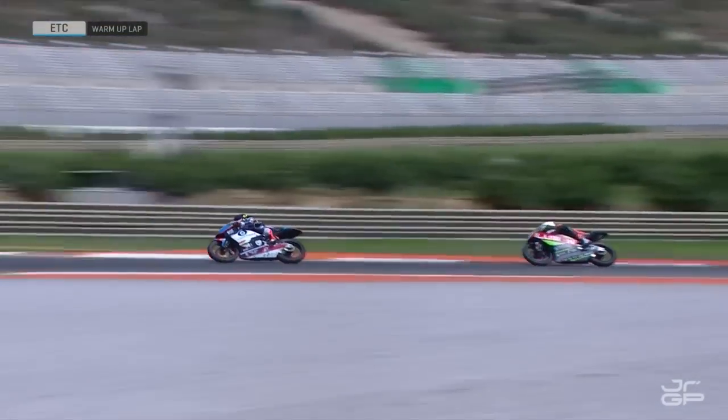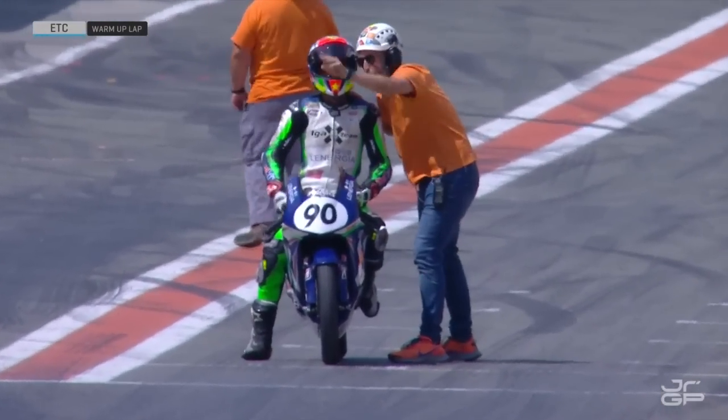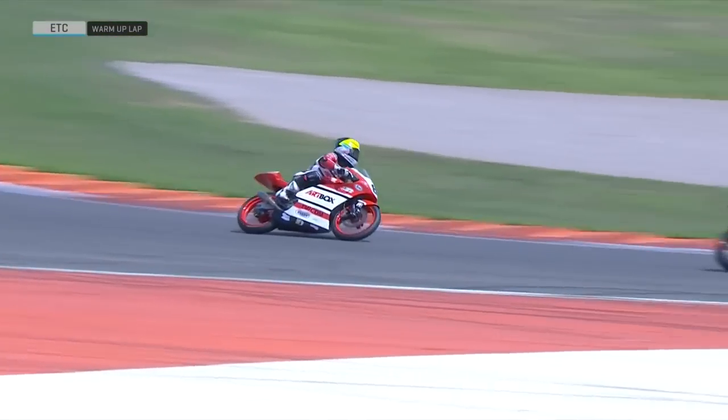We saw last year, the first race we had here was won by Joel Esteban. We've just seen him in the Moto 3 class, very competitive. It was actually the number 90 that will start from pit lane, so that's Agostinelli, so it's a shame for him to start all the way down the order.